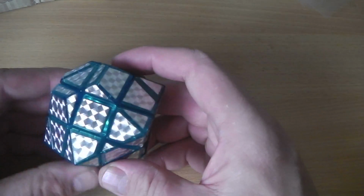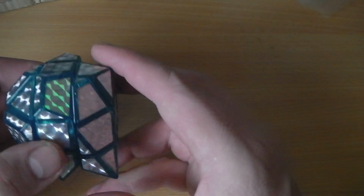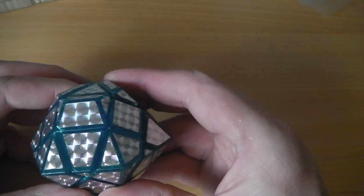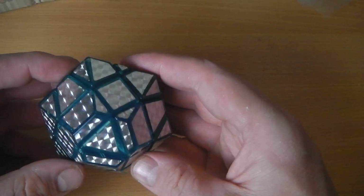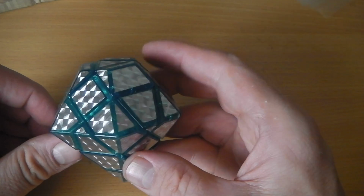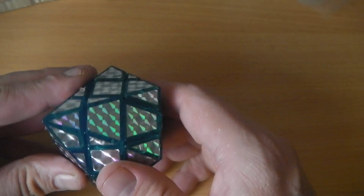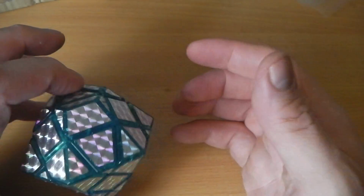Fun little Diansheng Diamond Cube, quite a tricky puzzle to solve this actually, as 3x3 shape mods go, because you've only got shape to go by, no colour. And it looks quite good with these kind of hologrammatic stickers. It's in a kind of ice blue or transparent blue plastic, and yeah, it's an interesting shape as well. Fun little puzzle.